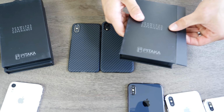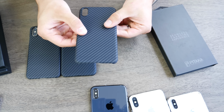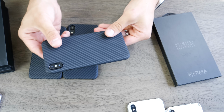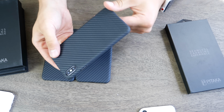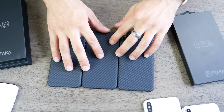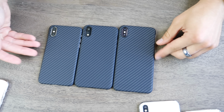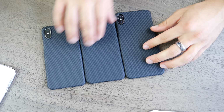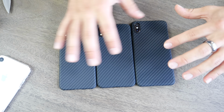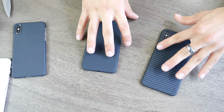And lastly, we have the 6.5. Oh man, huge case, but incredibly slim. You wouldn't even know that it's there, basically. Perfect fit. Wow. So in terms of Kevlar bulletproof protection, this is the new lineup, and very, very nice. I really like it. See, the size difference is just enough for you to tell when they're together, but once they're apart, these look both huge.